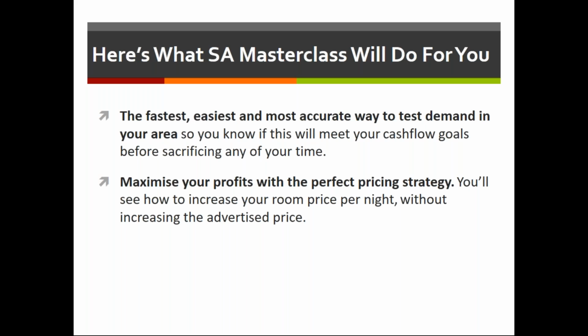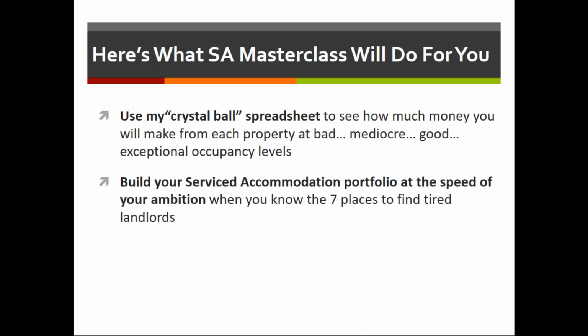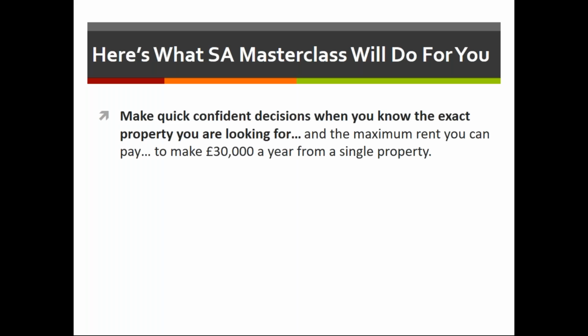You'll see how you can increase your room prices per night without increasing your advertised prices. By using my crystal ball spreadsheet, you'll see how much money you'll make from each property at bad, mediocre, or good, or even exceptional accommodation levels. You can build your serviced accommodation portfolio at the speed of your ambition when you know the seven places to find tired landlords. So, what else will the masterclass do for you?